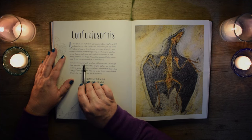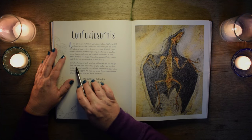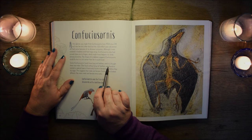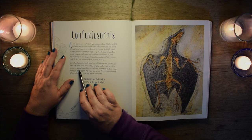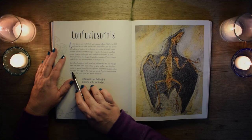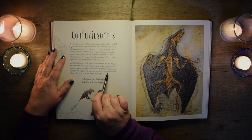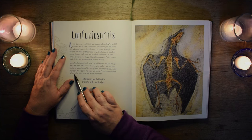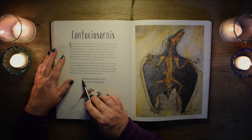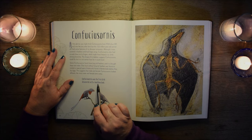Some Confuciusornis fossils have long tail feathers, and it is thought these are males. One fossil without long tail feathers was found to contain a special type of bone only found in female birds before they lay eggs. This suggests that male and female Confuciusornis looked different, like many male and female birds today. Confuciusornis was the first bird discovered with a toothless beak.